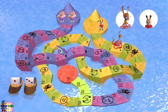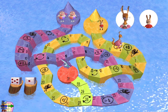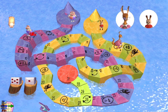Oops, both of Stuart's little piggies are at home, so we can't switch this time. Okay, it's your turn, Stuart. Roll us. What'd you get? Just click one of your blinking pigs to move. Leapfrog, leapfrog.